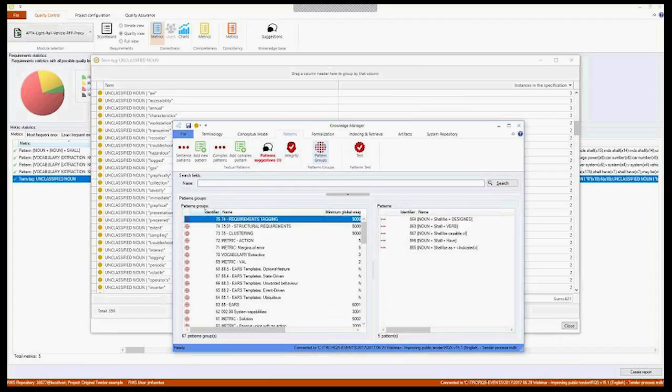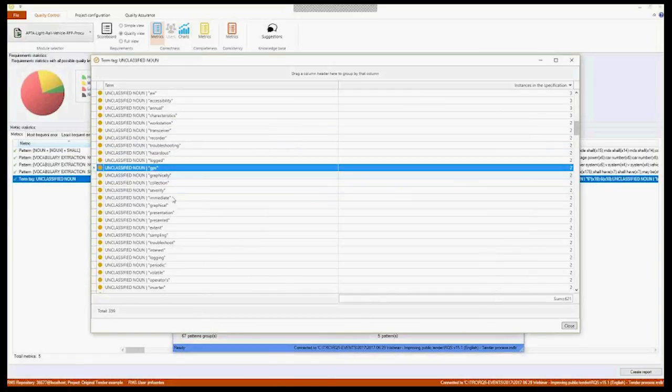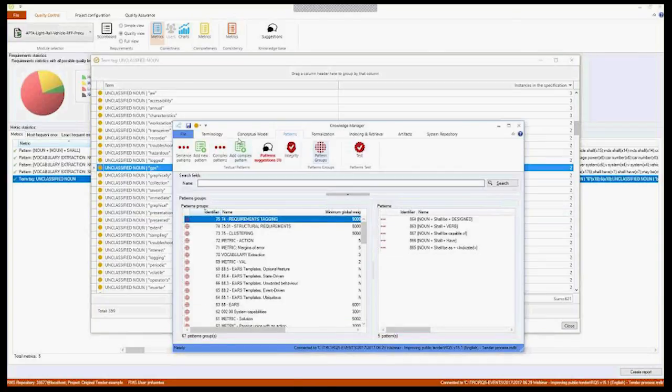I will not repeat this process, but it is very quick to take some of the keywords that you can find here and just copy and paste all these keywords into our tool, Knowledge Manager, just to be part of the dictionary, right?